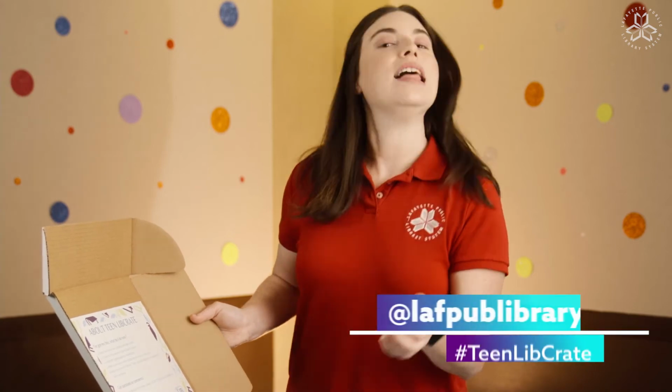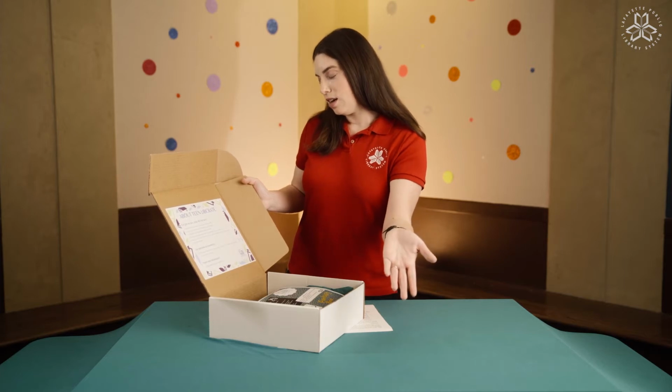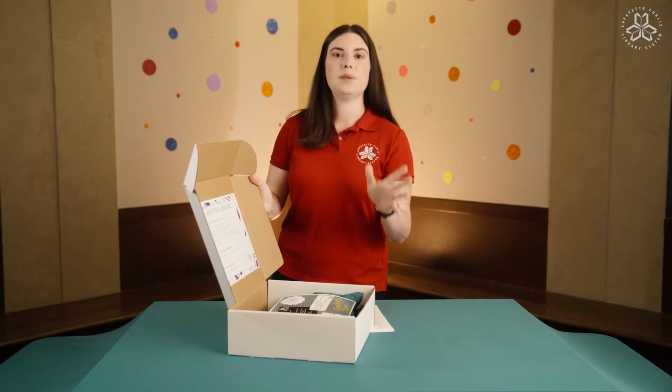Instagram it. You get your box, open it up, check out everything in it, and head over to our Instagram page, which is LafPub Library, all one word. When you're done looking through the box, using and eating everything, just bring back the book and the box to the library. Keep an eye out for the next Teen LibCrate. Registration is required, but there will be boxes for a year. They're March, June, September, and December.